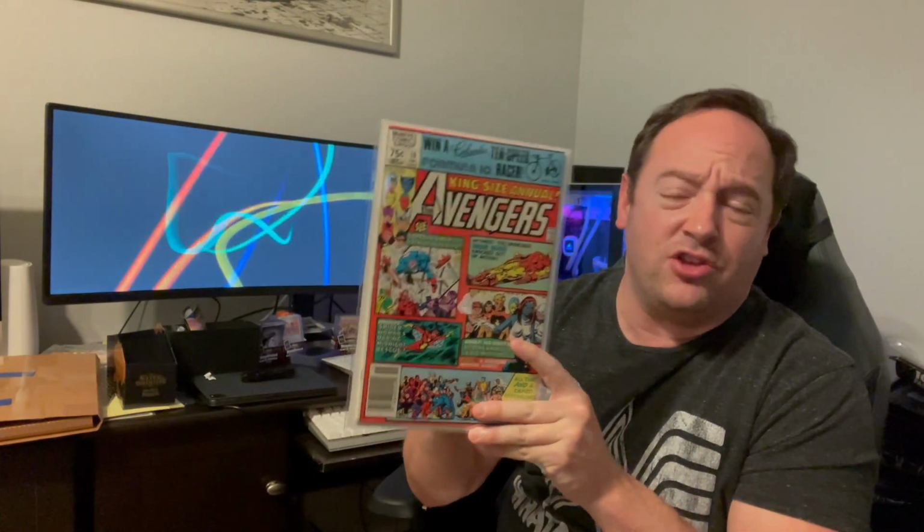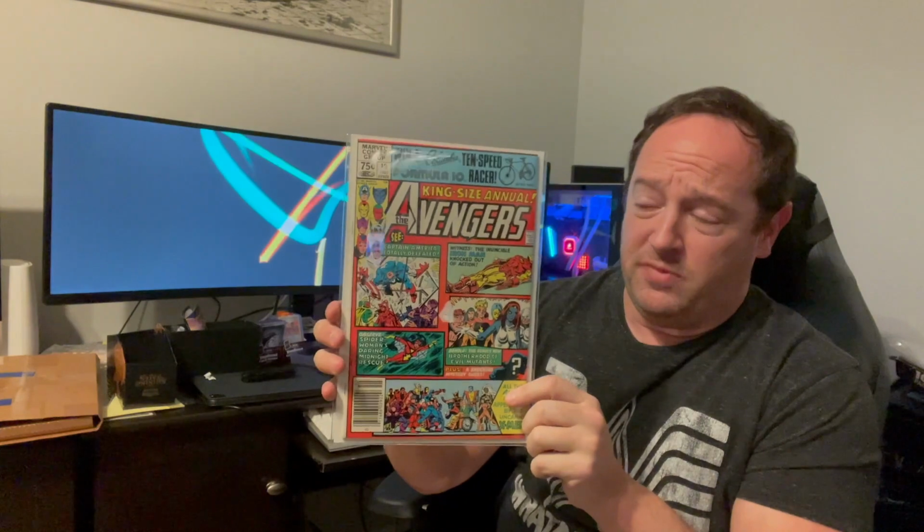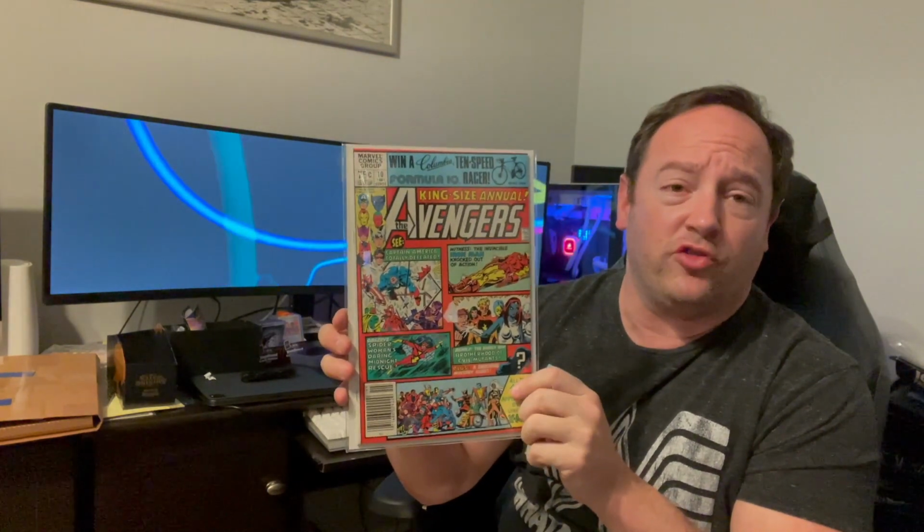Next one, Avengers King-Size Annual number 10. This book has picked up a lot. This is the first appearance of Rogue.